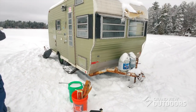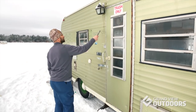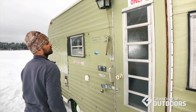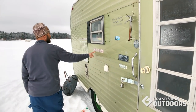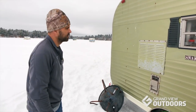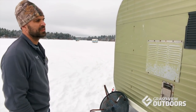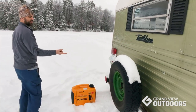Lots of windows, good view outside. Keep your tools for catching northerns right there: hook gorge and a jaw spreader. See right there, we call it the Snake Chaser. If you're not familiar with northerns, small ones like we catch a lot of the time, people call them snakes because they're long and skinny. It's a little bit of a joke on ourselves, but we started calling it that one day and it just stuck.